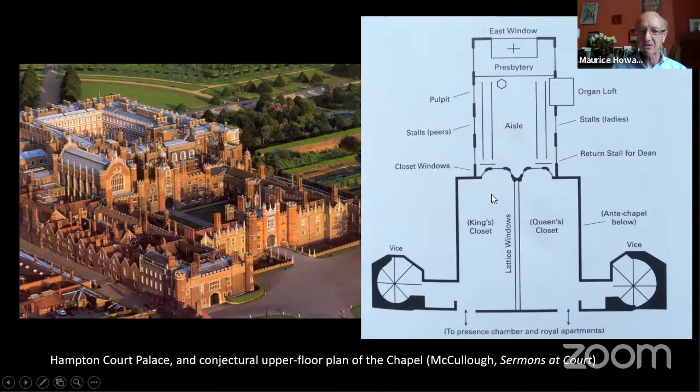So here at Hampton Court, we had huge closets. Obviously underneath here, this is the upper floor. So underneath here was the single space of the whole chapel. But over them were these rooms for the king and queen to look down through these windows into the chapel itself towards the east end.